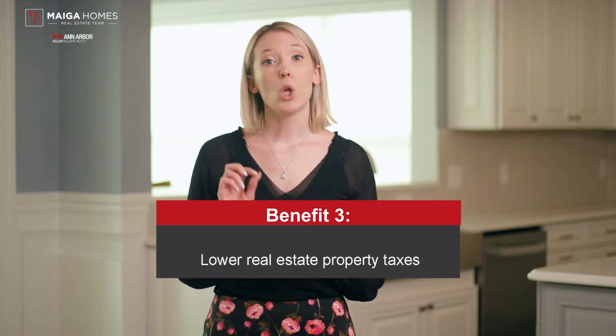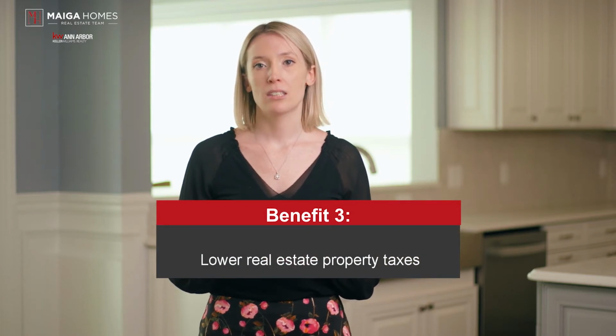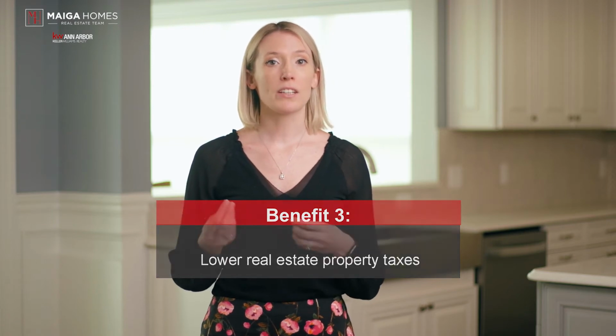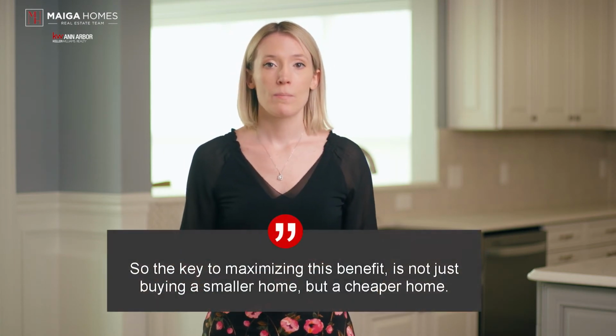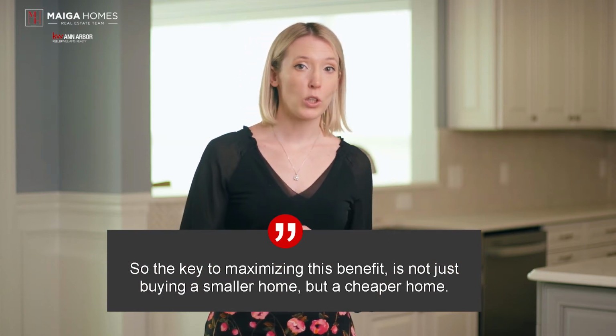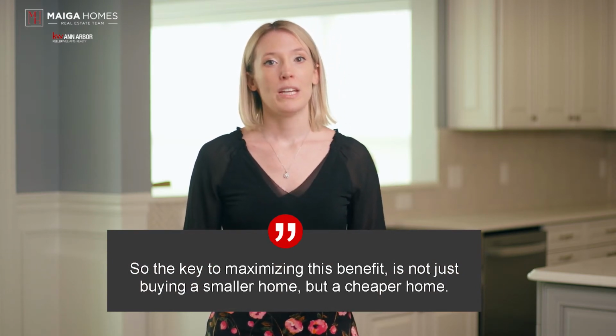Benefit 3, lower real estate property taxes. Although this is on a case-by-case basis, generally speaking, buying a smaller home in the same area will lower your real estate taxes. This is because the amount you pay is calculated off of your purchase price. So the key to maximizing this benefit is not just buying a smaller home, but a cheaper home. If the price point is the same or a lateral move, or you buy a smaller but much more expensive home, then you would not reap this benefit.